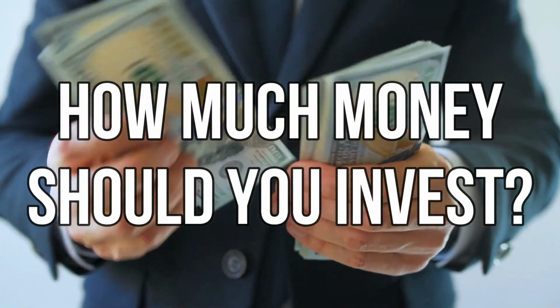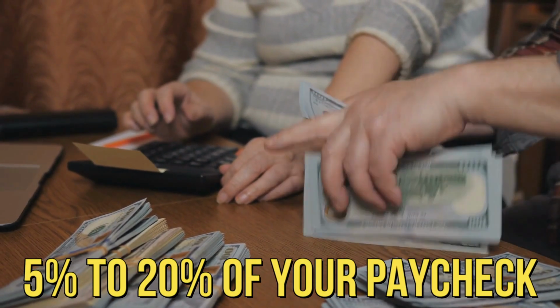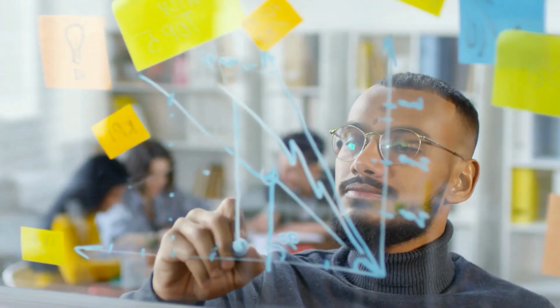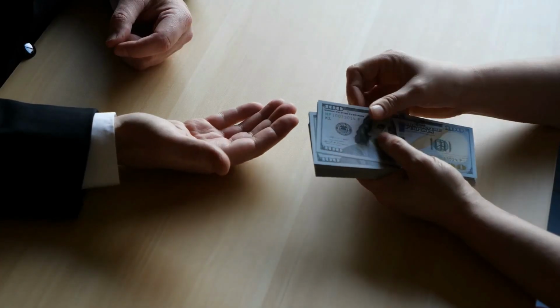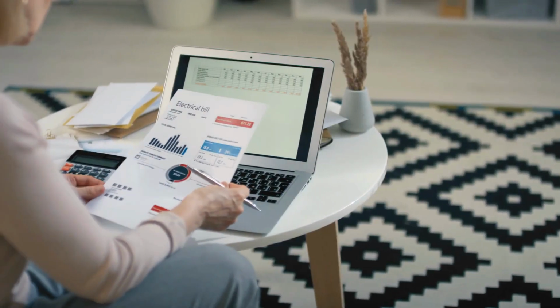Now that you've heard our top 5 best investing apps, you must be thinking, how much money should you invest? While most financial experts recommend dedicating between 5% to 20% of your paycheck to savings and investing, it will all depend on your financial situation, goals, and how much you can actually set aside for investing without compromising other responsibilities. For instance, if you're currently paying multiple credit cards and loans, it would be best to temporarily allocate more money towards paying off those debts first.